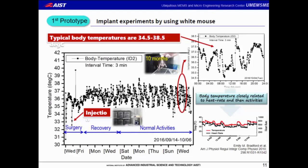Just after the medical surgery, the temperature is lower, and a little after the recovery, the temperature stabilizes. Surprisingly, the lowest temperature is 34 or so, but the highest temperature is nearly 40 degrees. So there is a very large temperature difference within 1 day for the mouse, because the mouse has a very small body. If they do active motions, the temperature will increase. That corresponds to our measurement of activities as well as temperature: there is a good correlation between activities and temperature increase.